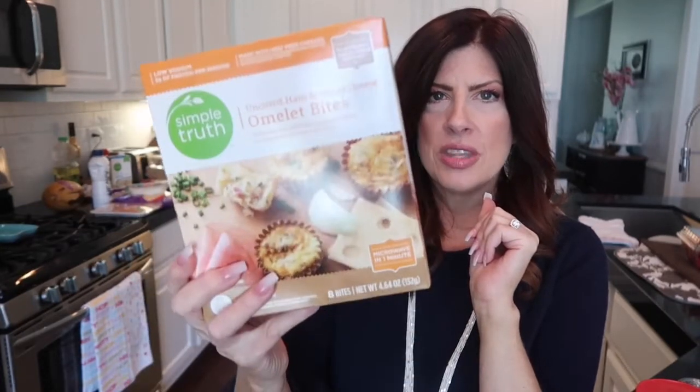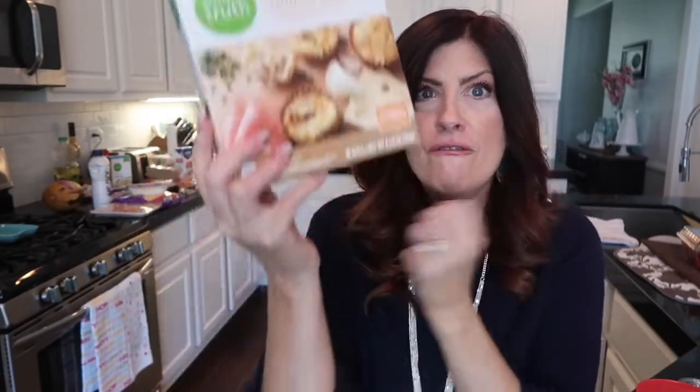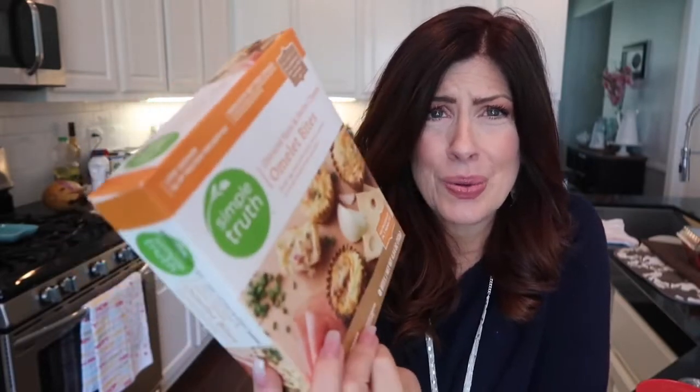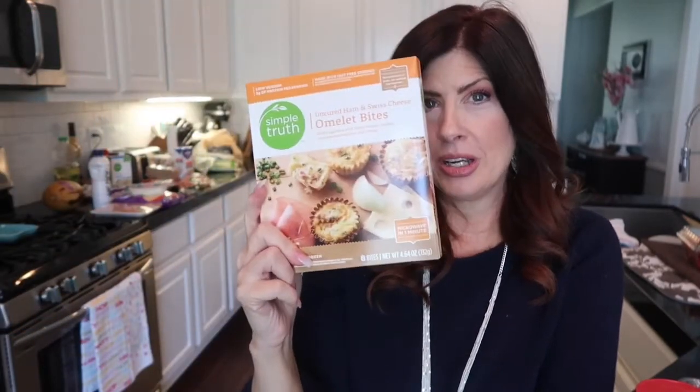Serving sizes for these are probably very small. I haven't tried them, so I'm going to try them and let you know. There is 1 carb for 4 of these. So not only is this a great little snack, it's a great little breakfast on the go, but be very careful. They had different ones. Some of them had potato, some of them had quinoa. Those are things that are just going to raise up the carbs, so be careful of these.